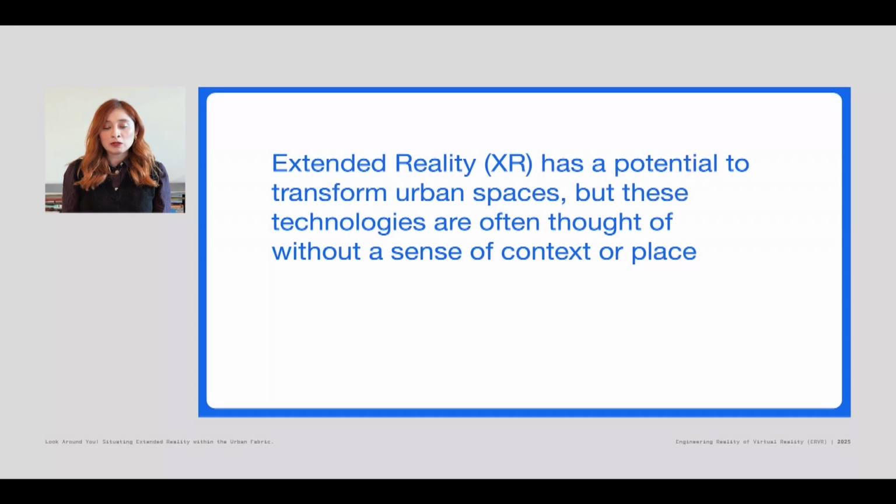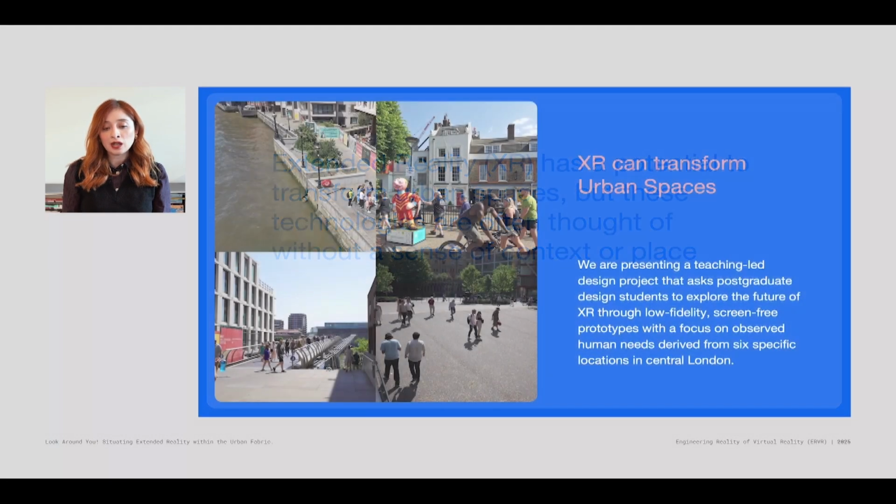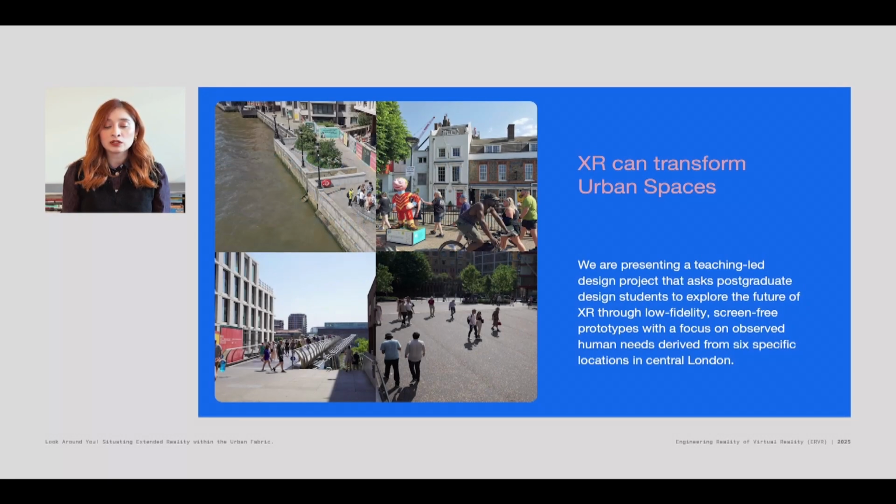Whether through auditory, visual, or haptic modalities, XR applications must be designed to extract meaningful, contextual, relevant insights from our environment to deepen our connection to the spaces we inhabit. We also wanted to move beyond the assumption that XR must always be screen-based, and instead ask, how can XR enhance human experience in ways that are intuitive, inclusive, and deeply connected to a place?